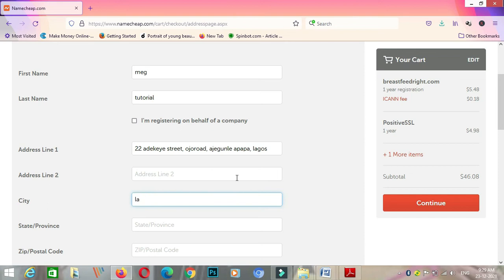City. So if you have a second address, you can insert it here. Okay. So here you input the name of your city, then the state or province where you come from. Okay. Okay. Then the zip or postal code.